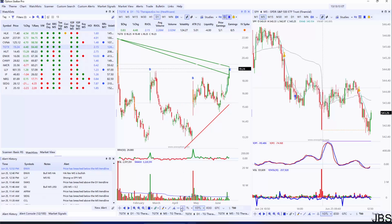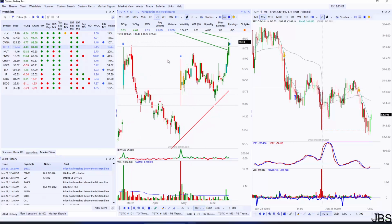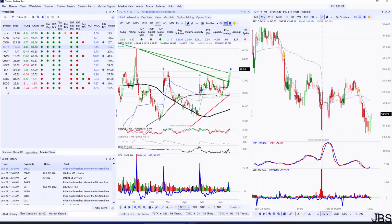Just marking a couple more of these levels. Tells us that, okay, there's going to be some potential support at these levels. And we know that we've got to be a little bit more careful. All right. Not bad, but still has to set up quite a bit. I think there are better stocks to take.